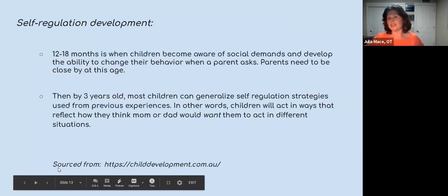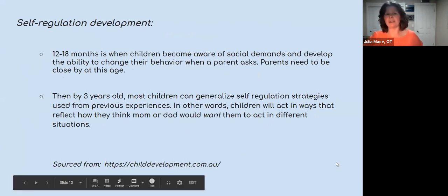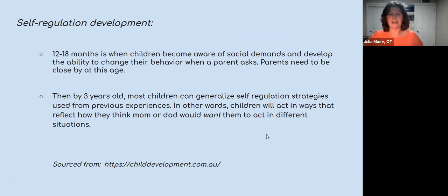So self-regulation develops in infancy and at an early age. By 12 to 18 months, children are becoming aware of social demands and develop the ability to change their behavior when a parent asks. And by the age of 3, children can generalize self-regulation strategies used from previous experiences. So in other words, children will act in ways that reflect how they think you would want them to act in different situations.